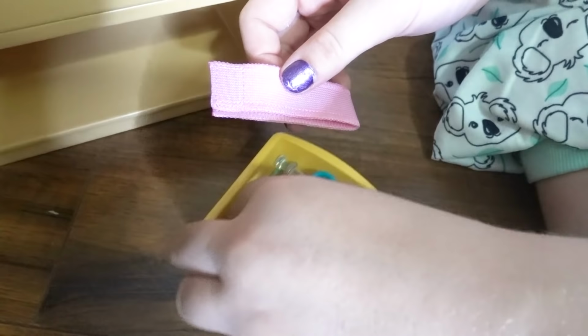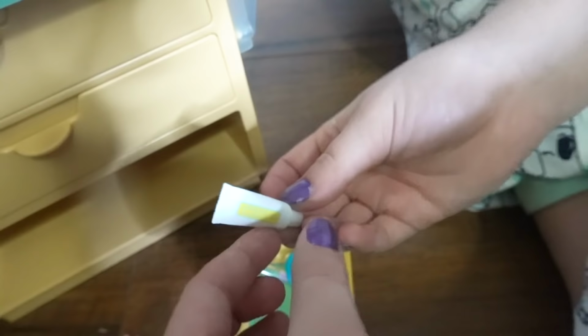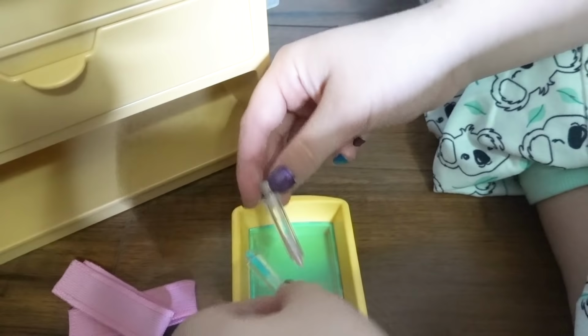Yes, like bandages. What does that say? Antibiotic ointment. Like scissors. And some shots. You gonna give them a shot? No. In the booty? No.